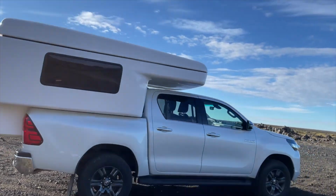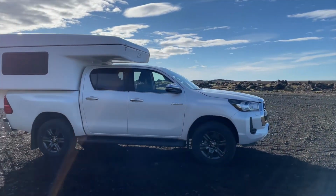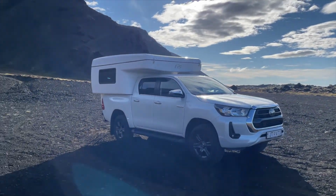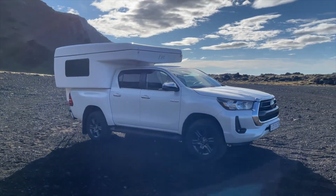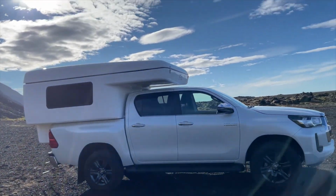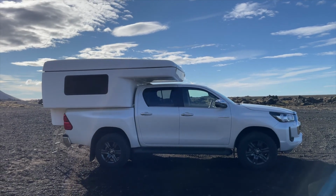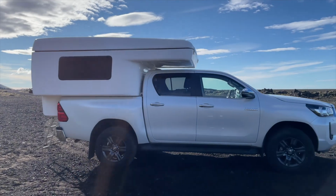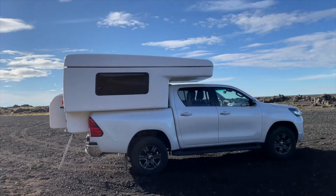Really nice truck. This is the first truck I got here, an actual 4x4 in Iceland. Everything else was semi 4x4. And then the last one I got was a camper. It was more of a van. I think it was a Fiat or a Renault, just campers, like vans. But this one's really cool. Really interesting design. Really interesting setup. Really digging what they did in the back.